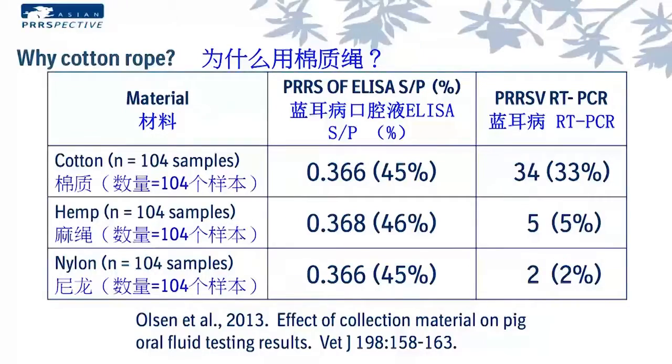I mentioned we recommend using cotton rope, and this is the reason. This is a study that was published last year, 2013, and we compared 3 different materials. We looked at cotton, hemp rope, and nylon rope. We collected samples from 104 pens and then ran the PRRS ELISA and PCR. For the ELISA values, you can see that the S/Ps really came out very close together, and the percentage of positive pens are about the same.